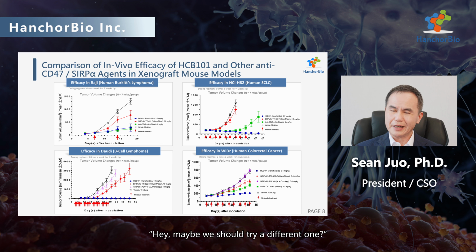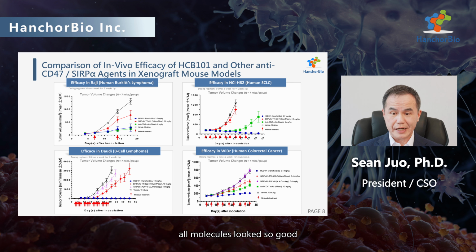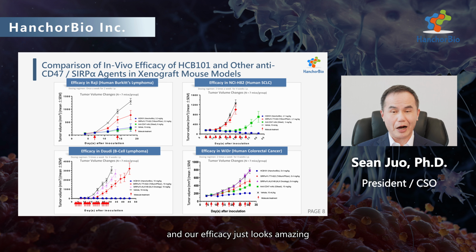And we thought, hey, maybe we should try different ones. And so we tried another one. This is a colorectal cancer. In this case also, TTI-622 and magrolimab are just not as efficacious. Our molecule just looks so good. So up to this point, we have tried 15 different models, 10 in monotherapy and 5 as combos. And our efficacy just looks amazing.